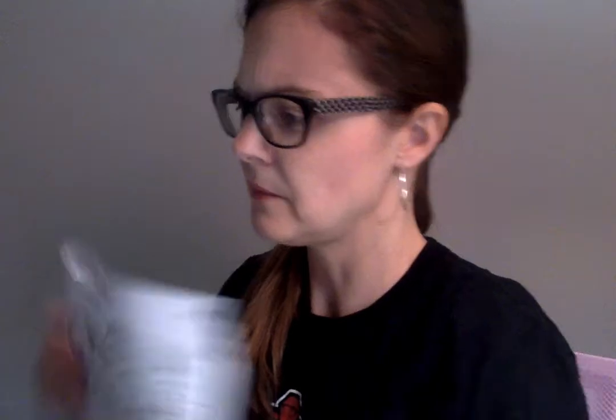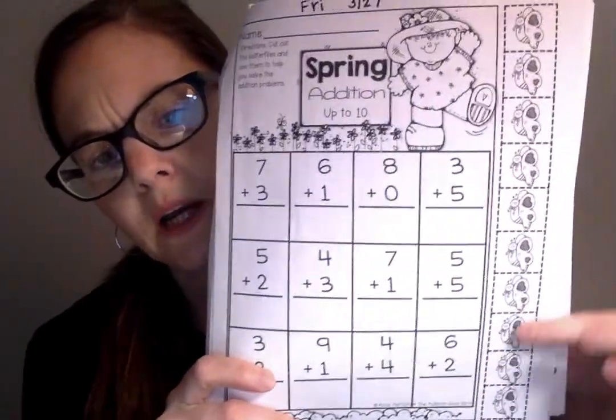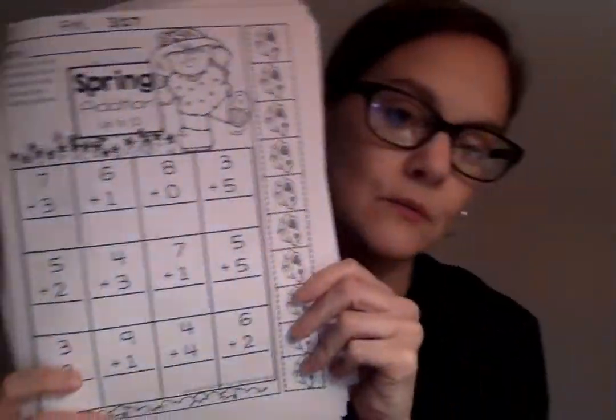And then counting forward from a number. Let me find that one. Somehow I feel like these pages maybe got out of order, friends. This is it. So spring edition. So you're adding. If you want to cut these little guys out to add, you can. If you want to use your fingers, you can do that too. Up to you. So you have those two papers to do. Spring edition, SH sort.